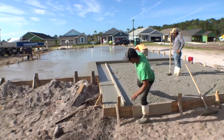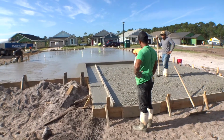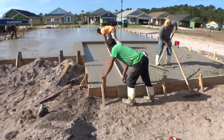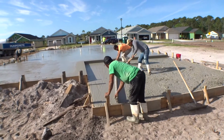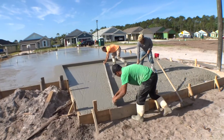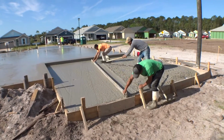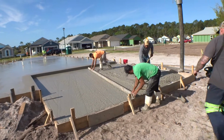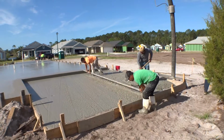It's kind of like a jello. It almost looks like a jello. See how it kind of flows? If you look real carefully, you can see how the concrete reacts. It's not hard. It's not soft. It's almost like a jello consistency. So it ripples a little bit. These guys are artists. It's amazing. These guys are crazy cool.